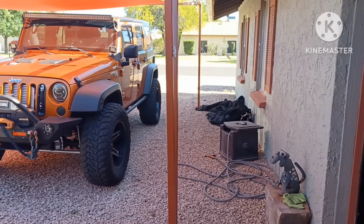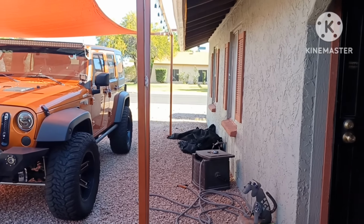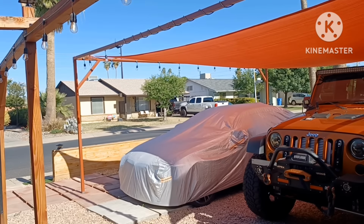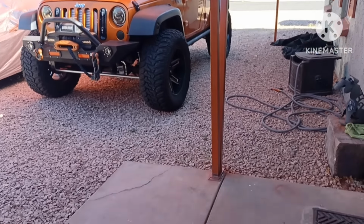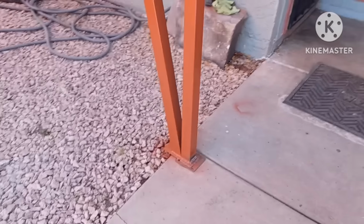Now I'm going to go put my black cover back on my Escalade. You can see the shadow coming around the corner. I got to build a canopy on that side soon. But I just finished building this all weekend. Man, it took me about 3 days to construct this thing. I got lights up on it. I got my beams, I got my welds and everything like that. I got it welded at the bottom, braced it.